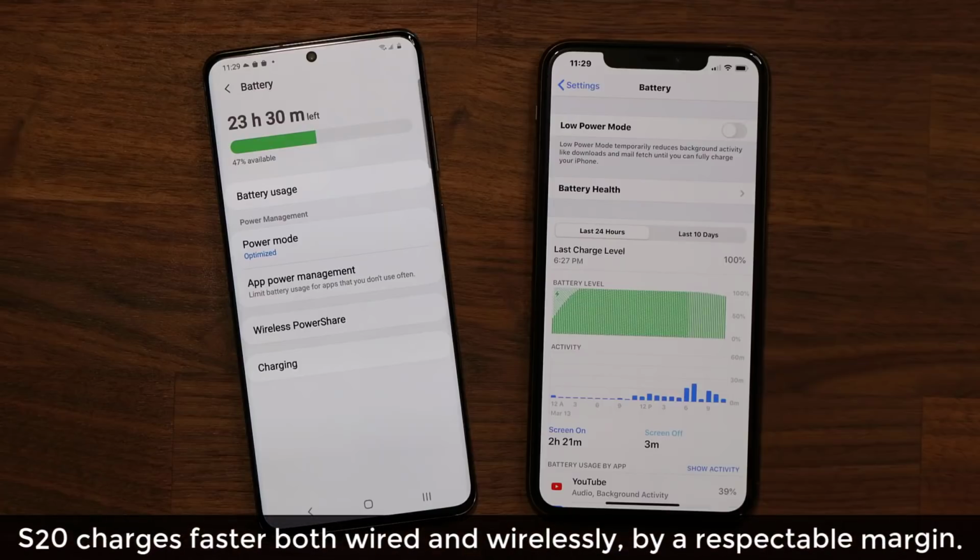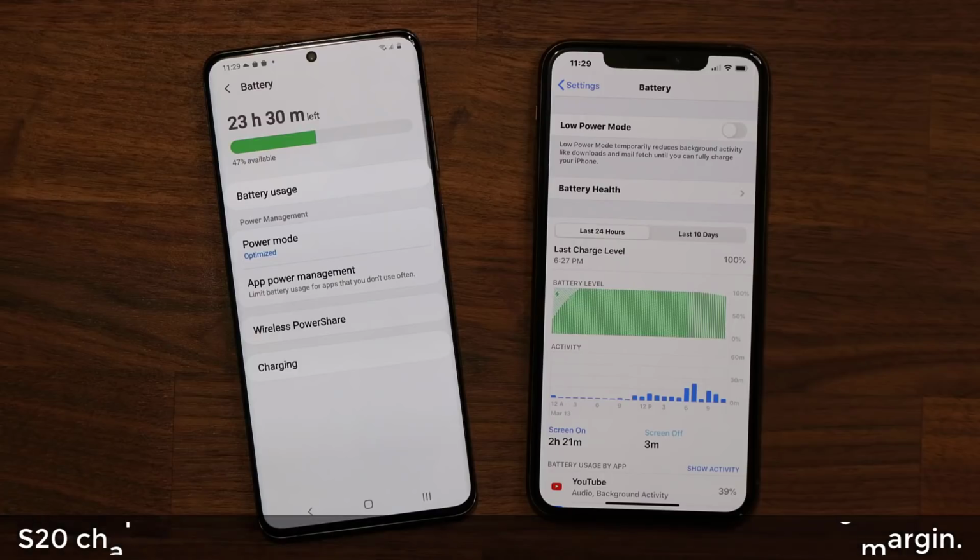S20 has a 25-watt fast wired charging out of the box with the included charging adapter, and the iPhone Pro Max finally has an 18 watts fast charger in the box. However, the S20 does charge faster than the iPhone, so it gets a lead here. It is considerably faster, by 30 to 45 minutes for a full charge.